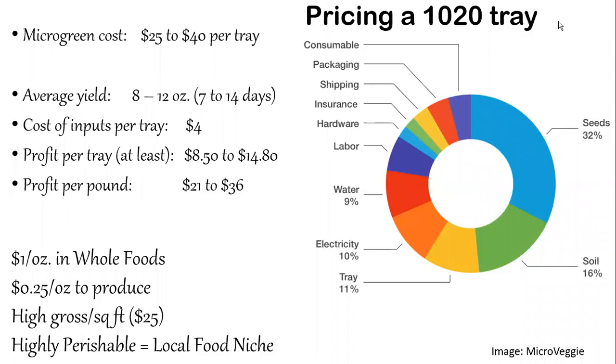Fine. So for a 10-20 growing tray, remember that tray that we showed earlier on, maybe the cost is a dollar, maybe up to $2. But if you buy in bulk, if you are a commercial grower, you may bring down the price because of the wholesale price.